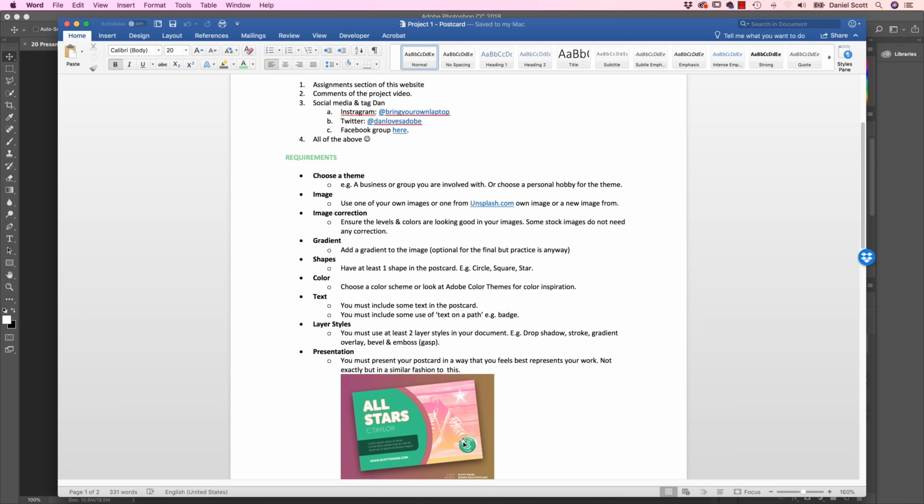Remember this badge down the bottom here where it kind of wrapped around, or maybe the stripy stuff on the line? You can do either of those. One use of that, or 2 or 10, but I want to see that.